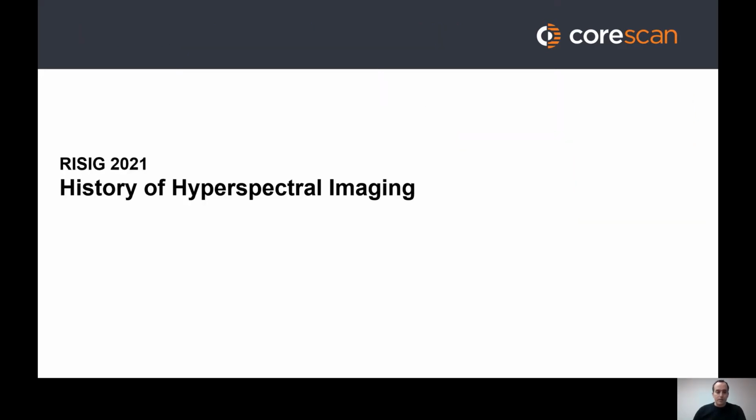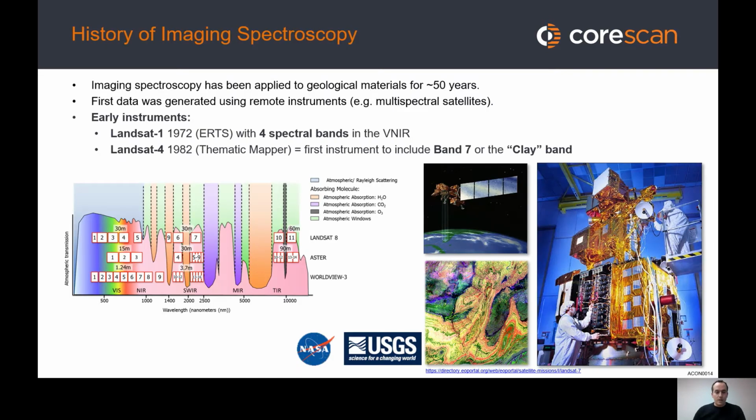So now let's go back in time to the beginning of hyperspectral imaging for geological systems. Imaging spectroscopy was first applied to geological materials around 50 years ago using a multispectral satellite which collects up to a dozen spectral bands. Landsat 1, launched in 1972, was one of the first satellites to collect imagery of the surface of the Earth from space using an RGB camera and a multispectral sensor containing only 4 spectral bands. The next Landsats, such as number 4, also contained bands in the SWIR, such as a clay band, and most of the recent ones now have bands in the thermal infrared region.